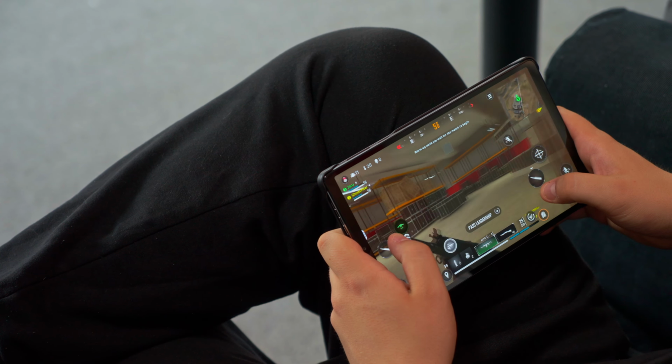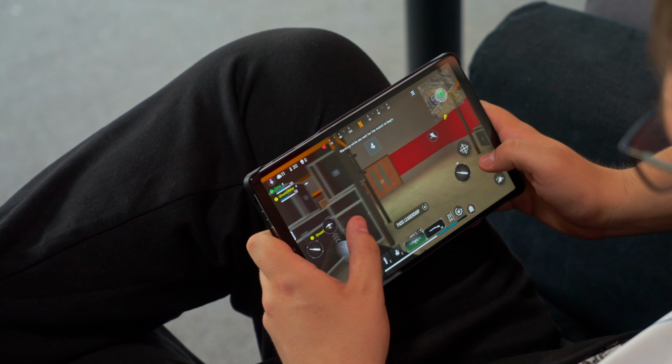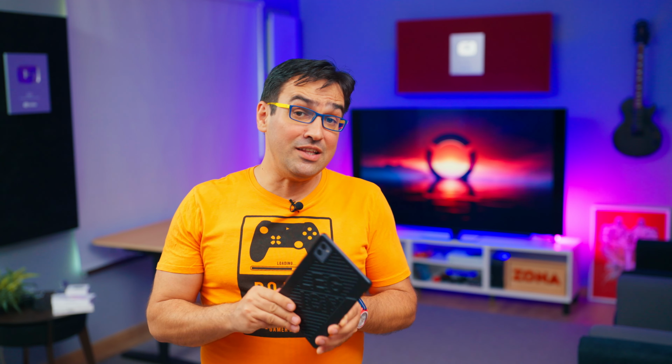Don't think of a major difference, we're talking about 100 MHz at most, but if you're a serious gamer and want the best performance, then you'd better use the case. In addition to that, you also have a higher level of protection, as well as the option of a cover that also serves as a stand for the tablet.